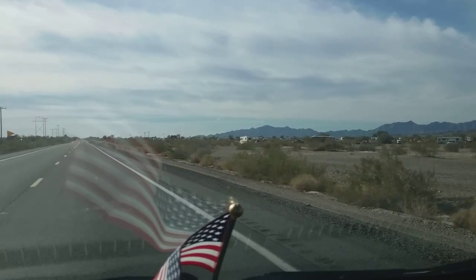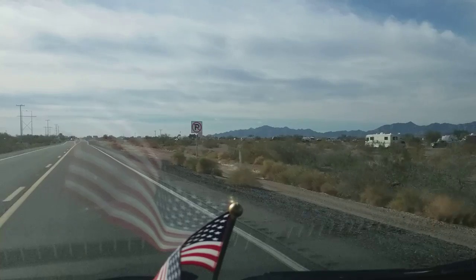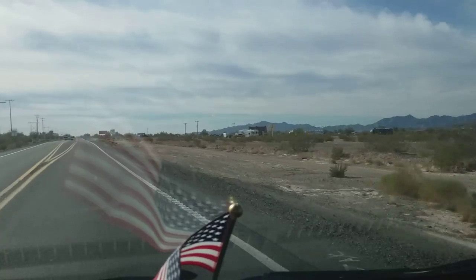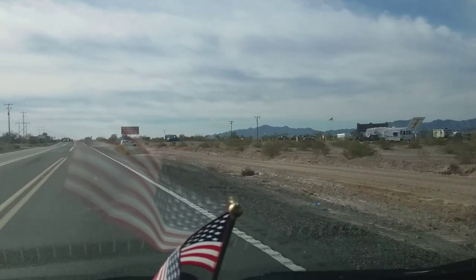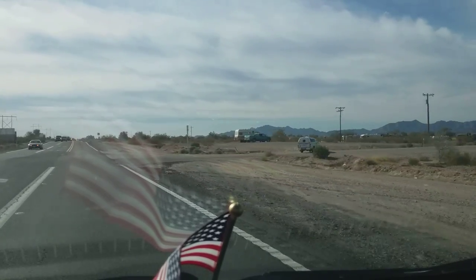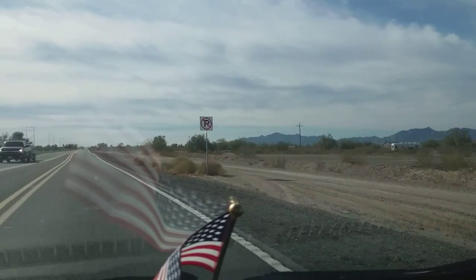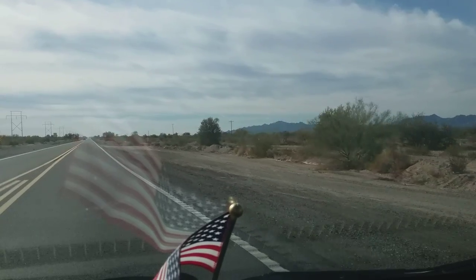You see over here all the RVs parked. They have RV parks all over the place. Now most of them are pretty cheap. Now if I keep going down this road, they have a landfill down here. I believe it's down this road. And they have a big landfill. It's not open every day or for long hours, but it is open.